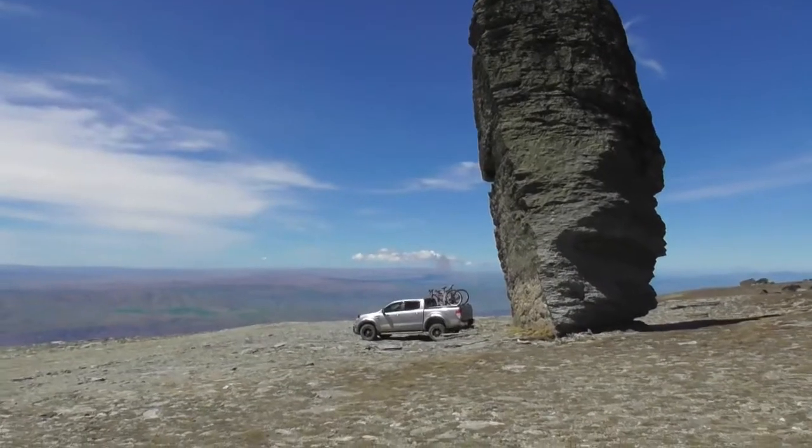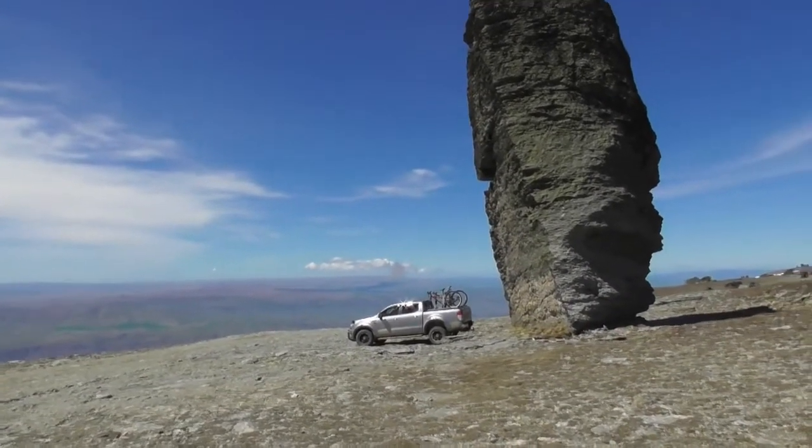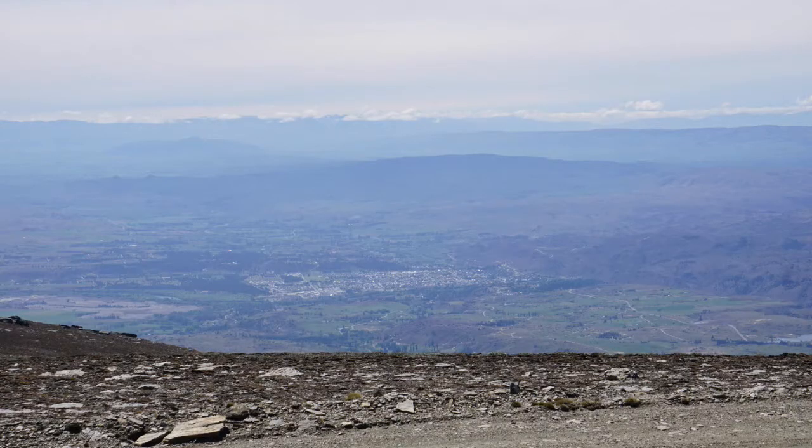The Obelisk is a 26 metre tall rock, and also on top of the ridgeline here is a repeater station and a trig station, and we have got panoramic views at the moment right over Alexandra. It's just beautiful.